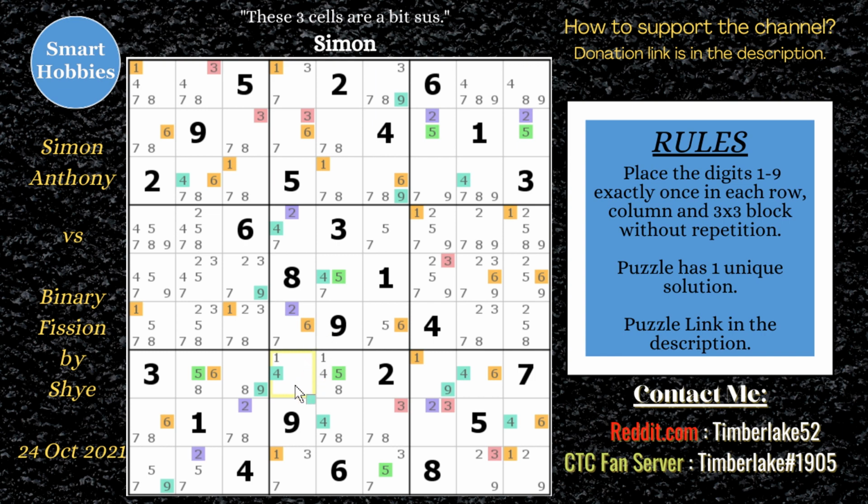And so here's how the logic would work. You start right here in this cell, and you go strong to this 4, weak to this 2, strong to this 2, weak to this 6, strong to this 6, weak to this 6, strong to this 6, weak to this 4, strong to that 4, weak to this 4, and then weak again to this 4. And so that's a discontinuous loop. You have 2 weak links in a row.